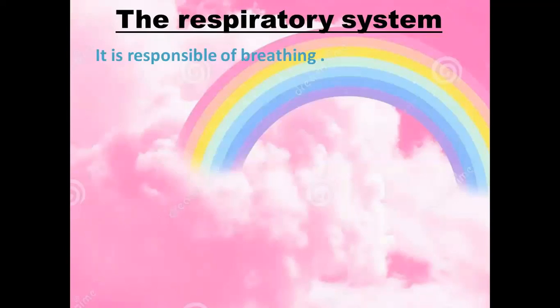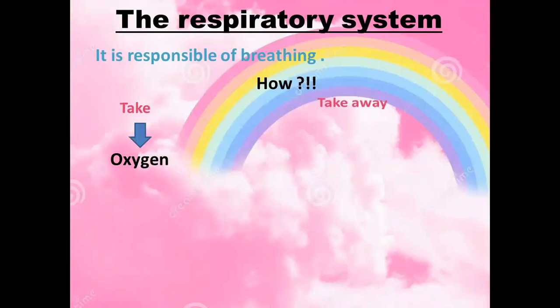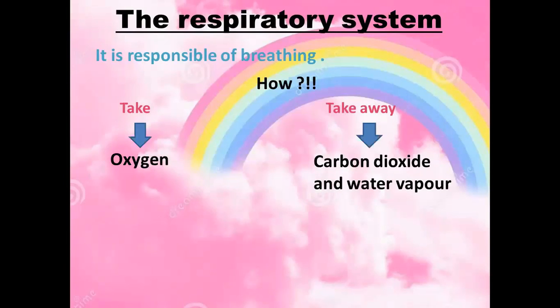The respiratory system helps us to breathe. Very good. How does it help us in breathing? It helps us in breathing by making two things. The first thing, by taking oxygen. And the second thing, by taking away or getting out two things, carbon dioxide and water vapor.